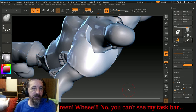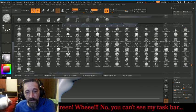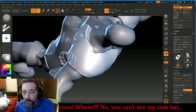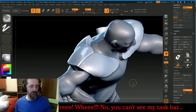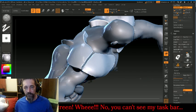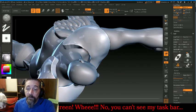Now I'm going to start off with the slash tool, and I'm actually going to... Actually, no, not the slash tool. We're going to go for the orb cracks brush this time. We're going to leave lazy mouse on, but increase the radius, and we're going to increase the depth a bit. And we're just going to cut straight down the center. Nope, we need it a little bit bigger, a little bit deeper. Same token, we're going over here. We're going to draw from here to there.